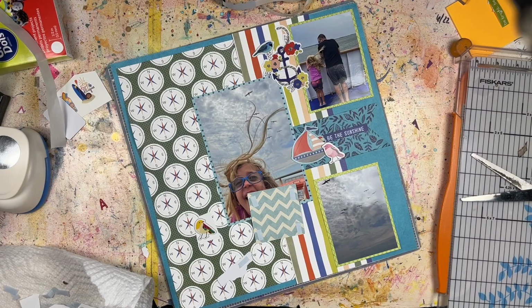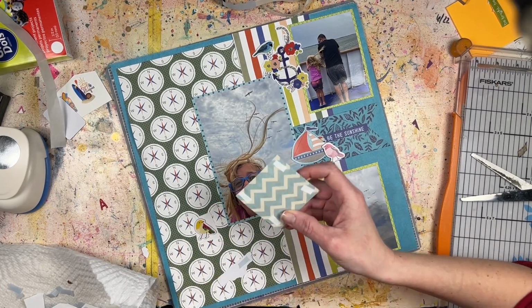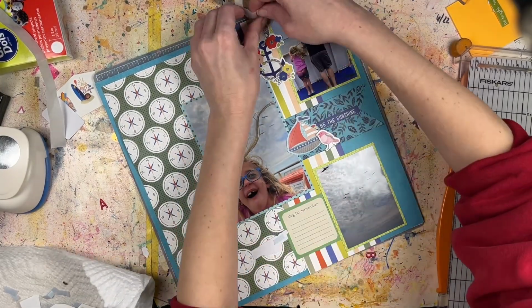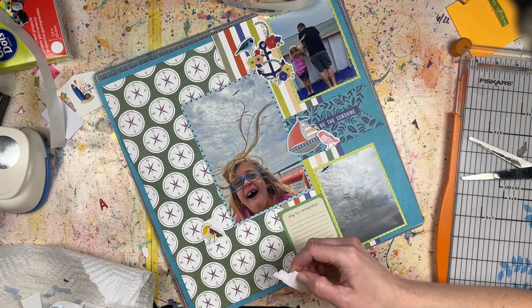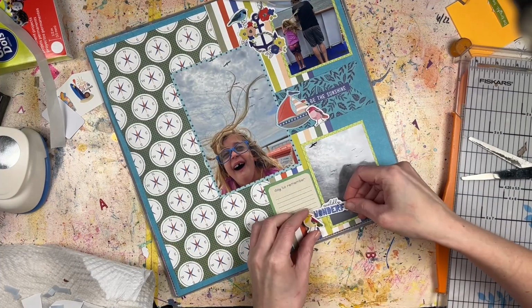The middle one with the banner and the sailboat and the bird, and there's a little word that says "be the sunshine." I liked it. I think that's from a Vicki Boutin ephemera pack, but I liked it because it meshed with the other colors on this layout. And it goes with the photo of my daughter. So it's sort of like a sentiment toward her, or to be the sunshine.